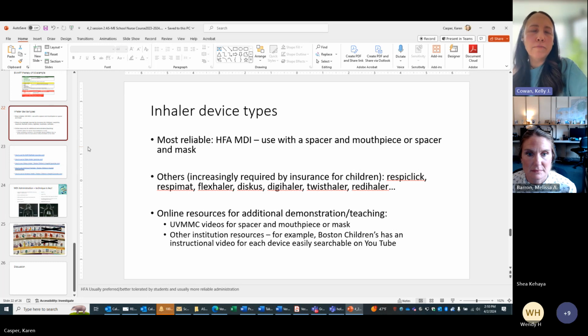What we're seeing, and you may see this coming up on their action plan for their maintenance, is that increasingly for school age kids, the insurances are requiring different devices due to them being cheaper for the insurance companies. And we've also seen kids with lapses in being able to access medications or not able to do the technique with that adequately. So their asthma control may be less. So knowing about these devices is really important in case kids need some instruction about how to use that device properly. Even in our office, we're having trouble accessing devices to teach with.